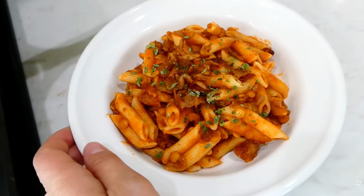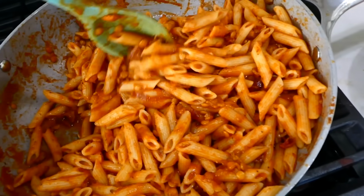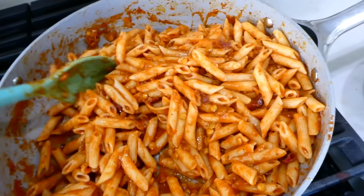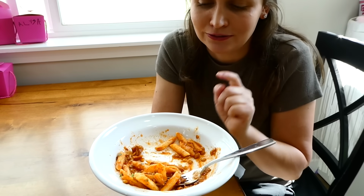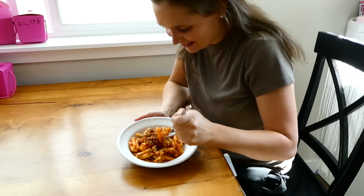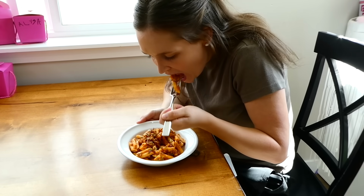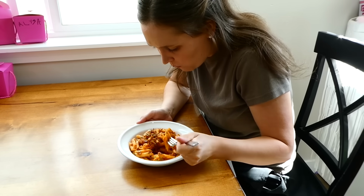Here's what my dinner looks like. I'll admit, this looks super good. It smells great too, and I feel like you could feed 4 more adults with this amount of food. There is so much left. And I have never done bacon and lentils together before. I was a little skeptical about how this might taste, but it is so good. The lentils and the bacon really complement each other so well.